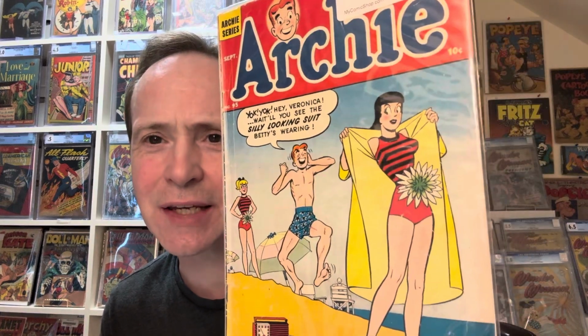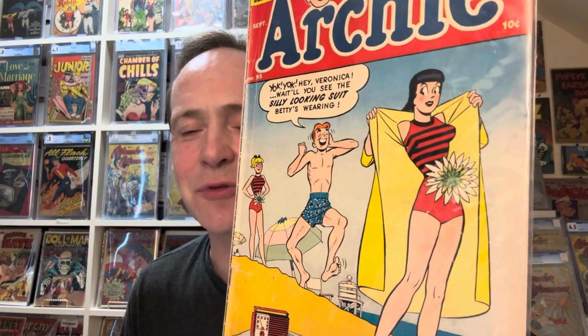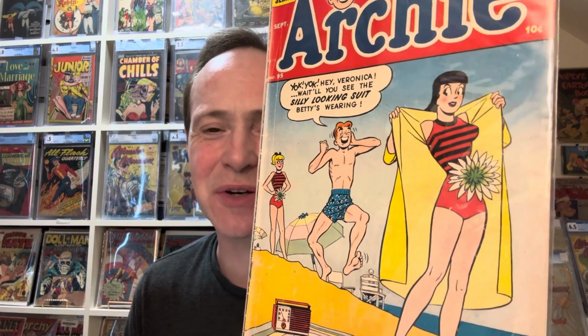Okay, so the first one. This one was on my want list, and whenever I get notifications, I try to pick them up. I saw somebody else show this one and thought, oh, this one's really cool. So basically, it's Archie number 95. Nice Golden Age Archie, and he's making fun of Betty's swimsuit. You can see her in the background, all upset, and then he's like, hey Veronica, look what Betty's wearing. And they're wearing the exact same swimsuit, and he's just kind of making fun of her. So that was kind of cute.